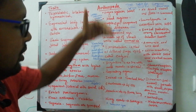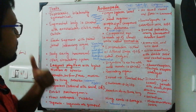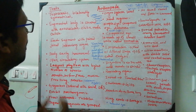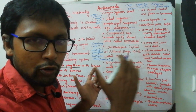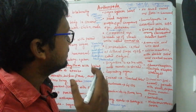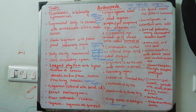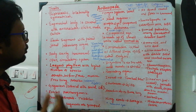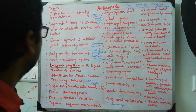So this is Arthropoda: the insects, beetles, and so on. These are the different traits of these arthropods. The board is not big and there is a lot of information, since it is the largest phylum. First, the body is triploblastic, that is, the body has ectoderm, endoderm and mesoderm, with a true coelom. They are bilaterally symmetrical.